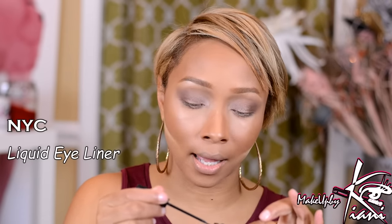I'm going to grab a liquid eyeliner. You can bypass this point if you guys are not comfortable with it. I am going to use black. I'm just going to create a quick wing on this upper lash line. Just a quick wing, and what happens is it draws their attention up, nothing below. Okay? You feel me?